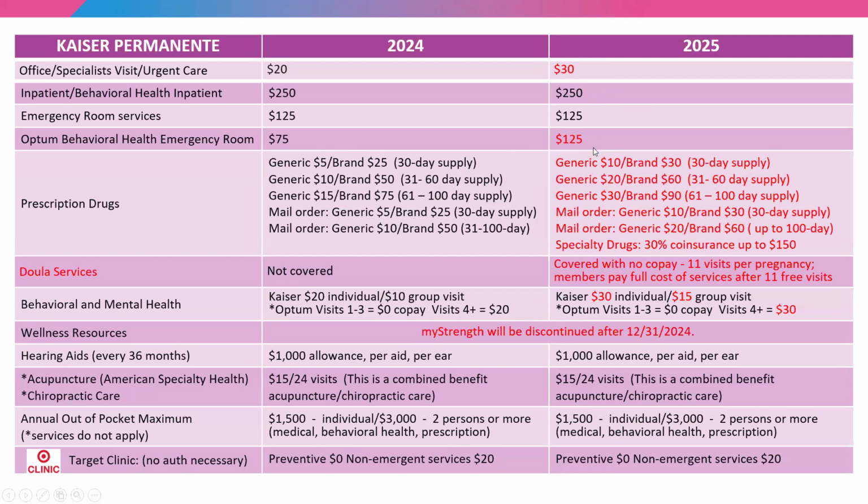The prescription drug copays are listed here. Generic will be $10, brand $30 for a 30-day supply. The generic for a 31 to 60-day supply will be $20 and brand $60. For a 61 to 100-day supply, generic will be $30 and brand $90. And then the mail order, generic will be $10, brand $30. And then for a 90-day supply by mail order, generic will be $20, brand $60. The specialty drug copay will go to 30% coinsurance up to $150.